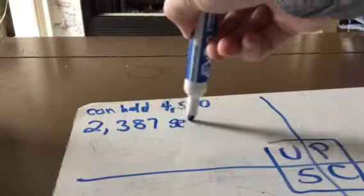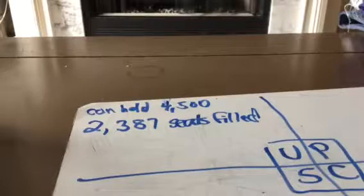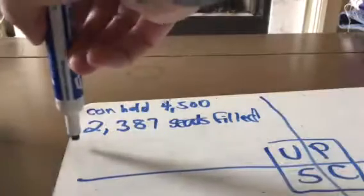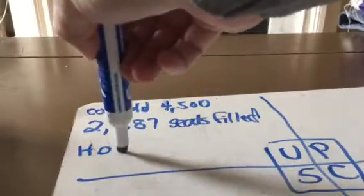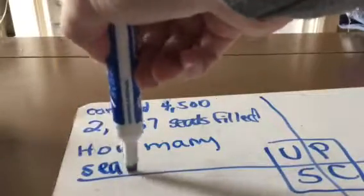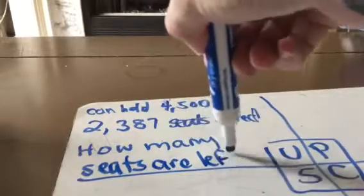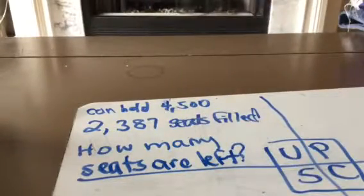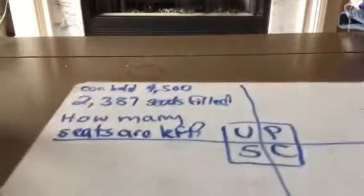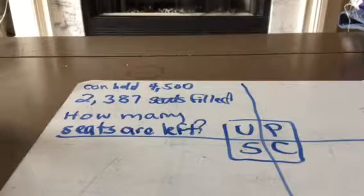Okay. And I want to know how many seats are still available. What does available mean? Available means how many seats are left or remain. So if I want to know how many are remaining or how many are left, my answer is going to have to be less than 4,500 if I'm thinking about it, because if we can only hold 4,500 people in the gym, we can't have more than the amount of seats.